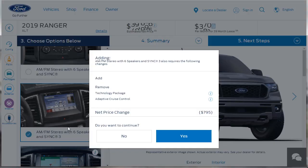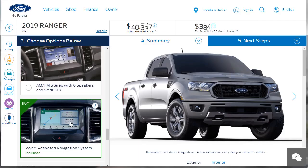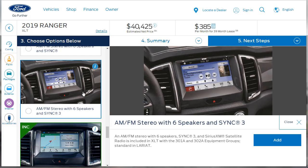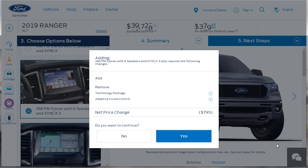Whoa, whoa, whoa. Let me back up. Let me back up. Because what we had was the voice-activated navigation system. Do we want the AM/FM stereo with 6 speakers and Sync 3? Well, we don't want that because we got to add option 302A. No, we don't. We have to remove the technology package. I guess we have it bundled in that. Sometimes it's hard to remember all that.